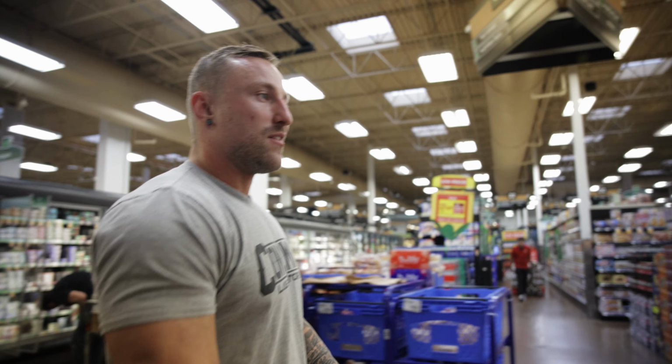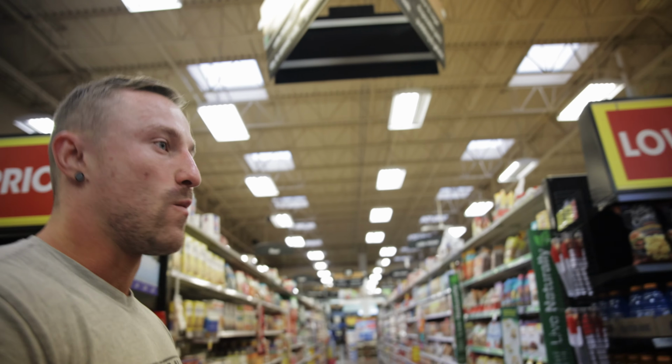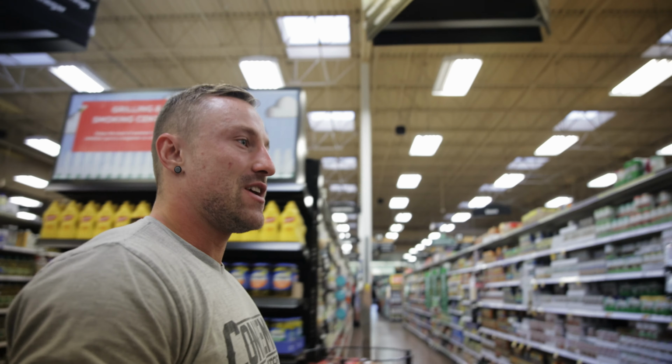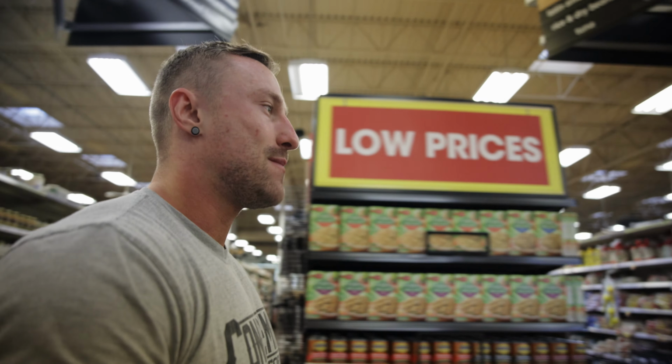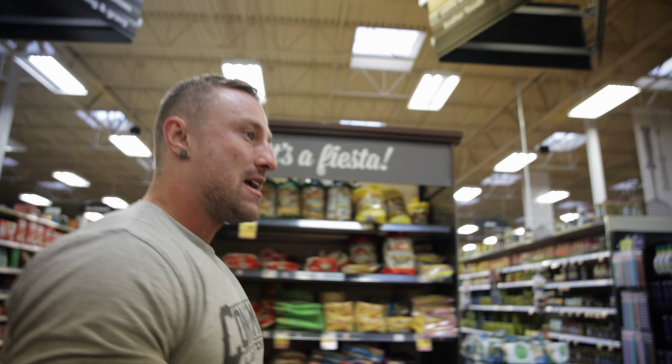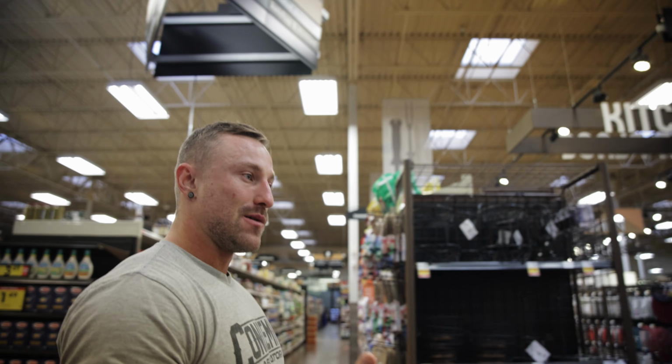I just bought some. So with my English muffins, there's only a specific kind I will eat. Not because I have some fancy explanation on why I eat them. It's because they're just the best ones and they taste good. So usually I go with the Thomas refrigerated English muffins. They have sourdough and they have regular ones. Either one is awesome. I like to go with the sourdough.